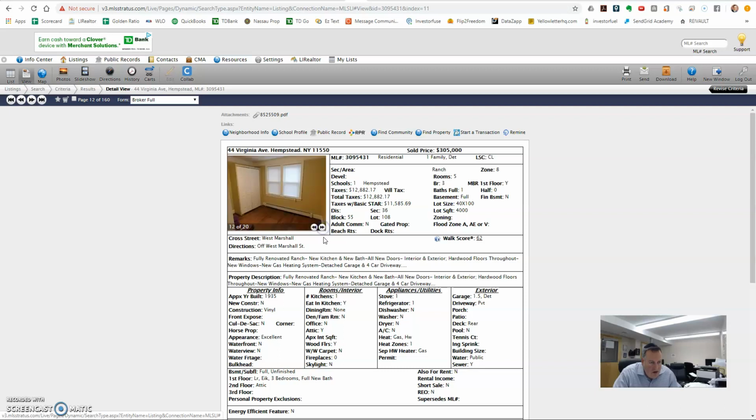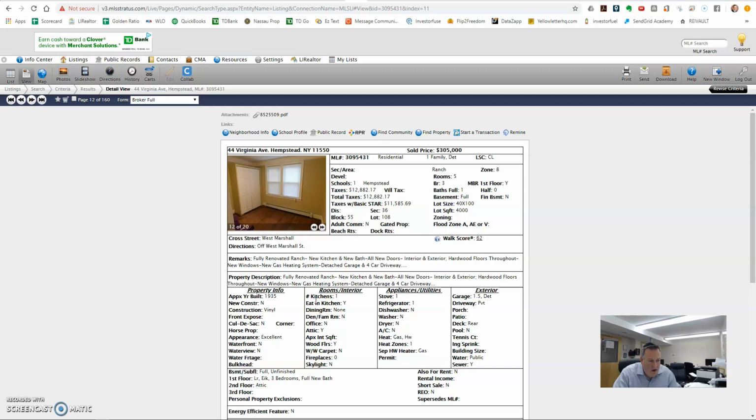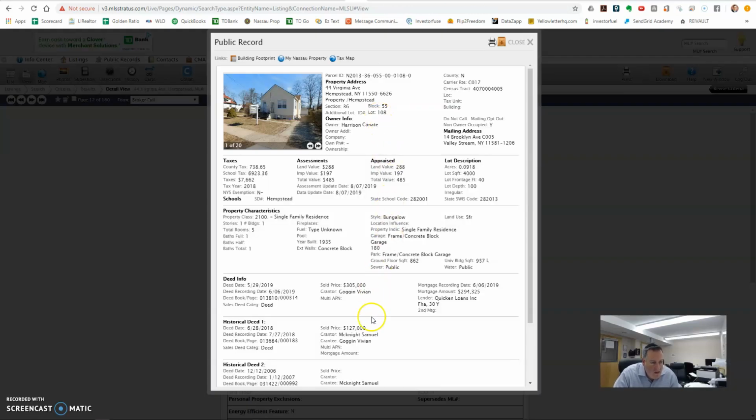But he renovated it and he sold it for 305. He probably bought it in the 100,000 mark. That's why he didn't need it higher. Could have sold it for more. 339 went for 305. Well, let's see what he paid for it. Yeah, he paid 127 for it. So I mean, that's cheap.